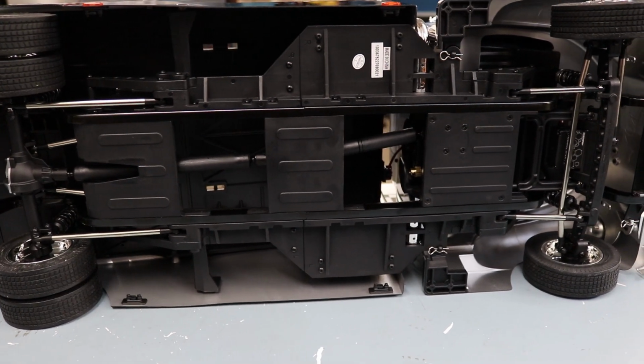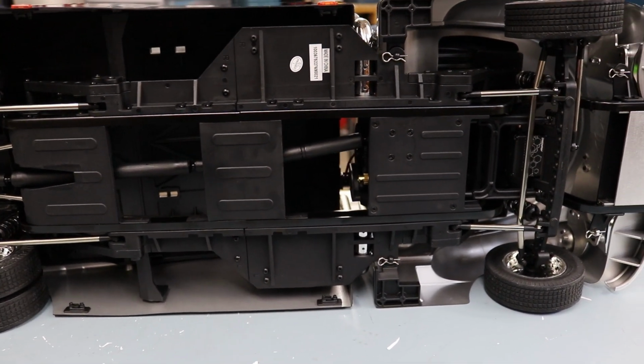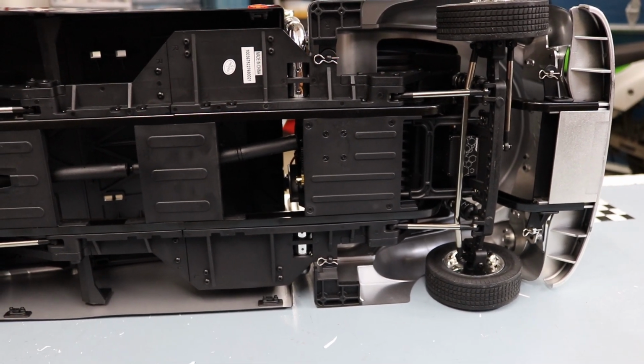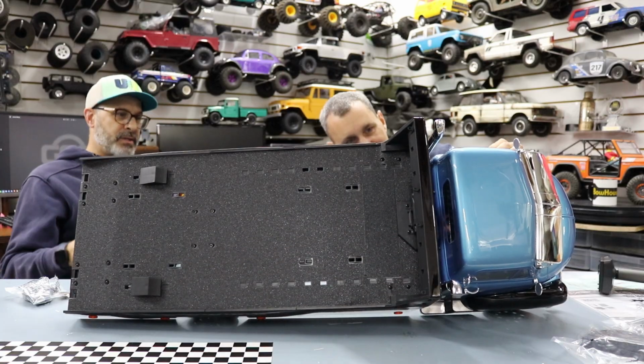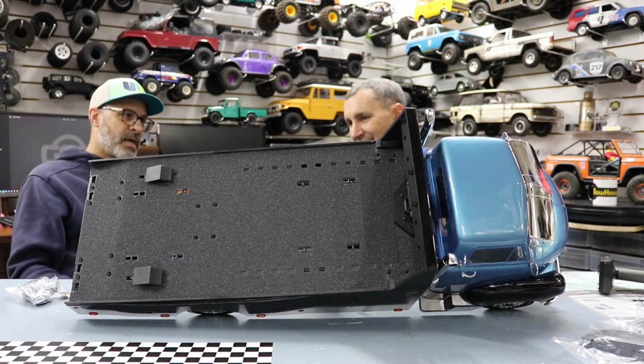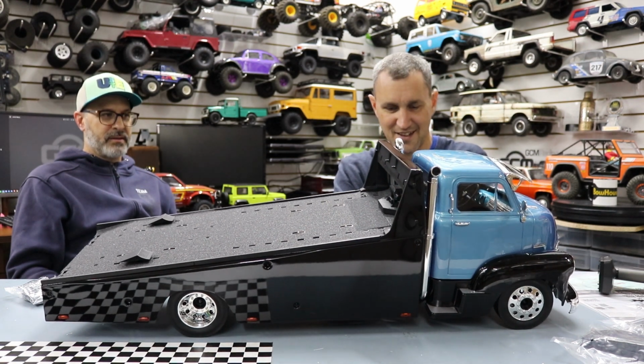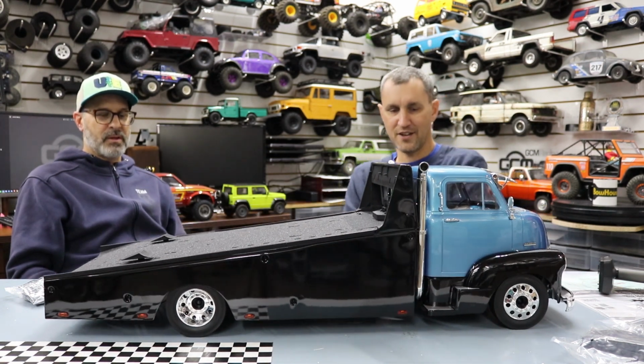You can put, like I said, a small baby in there, the size of the space. And there's a huge amount of space in the front for a full-on engine bay, 3D printed something or other. It's pretty crazy. That's quite the rig. I'm impressed. Yeah, me too. Way to go, RedCat.